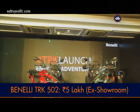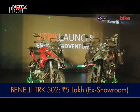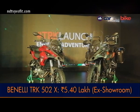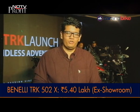Well, the 502 is priced at ₹5 lakhs, that's an introductory price, whereas the 502X is priced at ₹5,40,000. Well, both these motorcycles are available at showrooms right now, and bookings are available online as well.